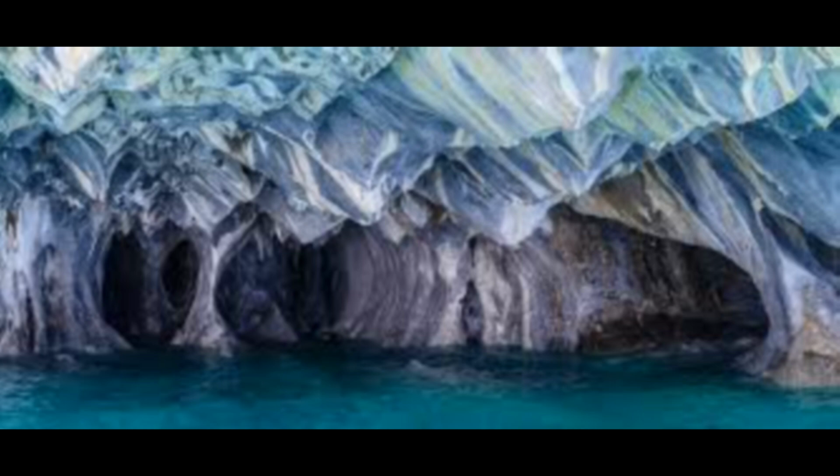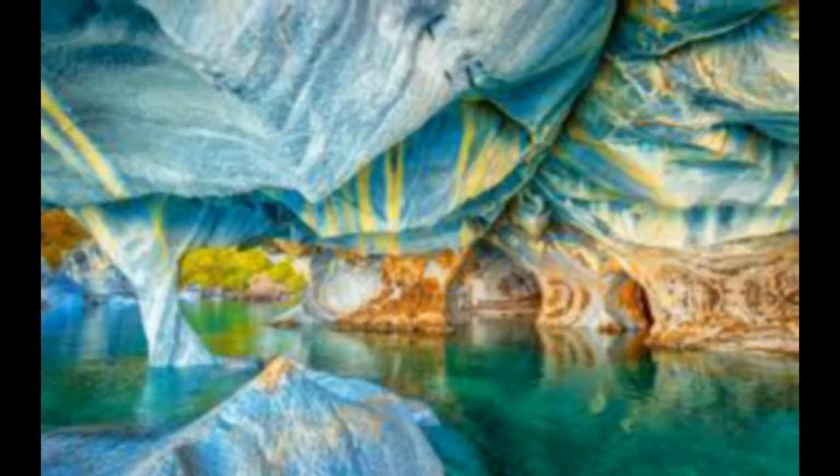So we have these incredibly sculpted caves and this vibrantly colored water. But the question that's really nagging at me is this: how did these caves even form in the first place? I mean, marble is incredibly hard, right? You're absolutely right. Marble is incredibly durable. But we need to think in terms of geological time here, not human time. These caves are the result of processes that took thousands, even millions of years.